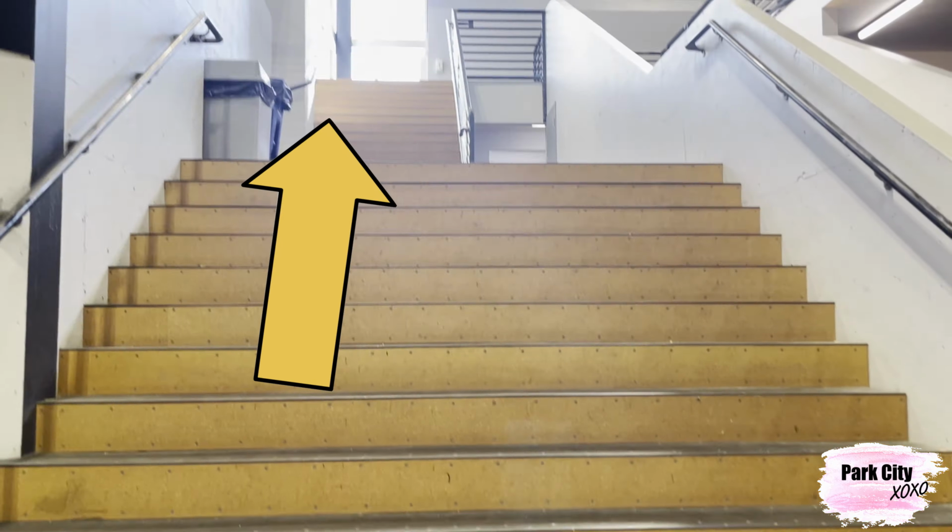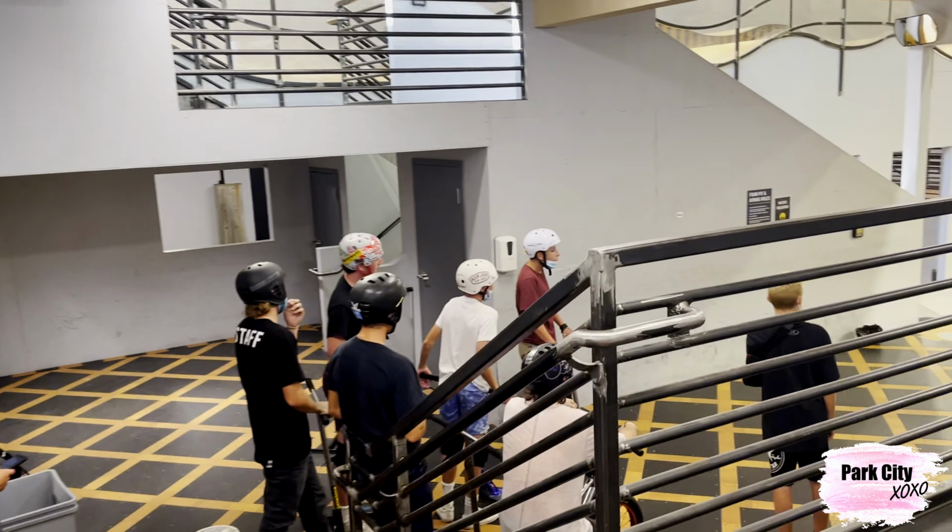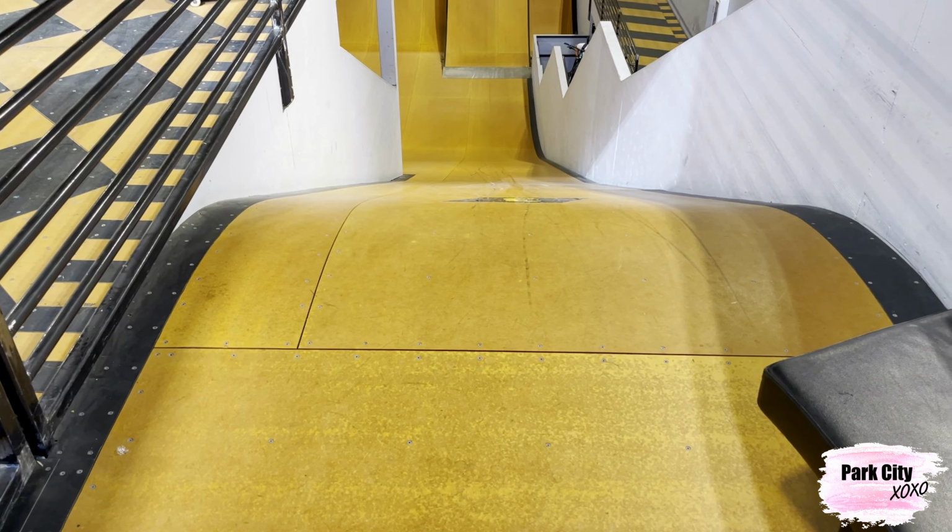About here is where the stairs will split. That is where the lower jumps are. I say lower, but they're really not that low, and they're really scary. Up here is where you can go to the pump track if you wanted to, or you could do the extreme jump. So we're just going to go over here, where it's the lower jumps right now. You can see that's pretty scary. But when we go up to the very tallest one, that's where things get really scary, which is why you have to have a lot of guts to do it. That's what makes it so cool.